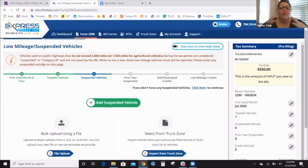And so again, if you are just not sure, or if it's your first time filing, we do have little information bubbles where it gives the definition of that specific page, and that way you know, oh gosh, do I add my vehicle as taxable or suspended?